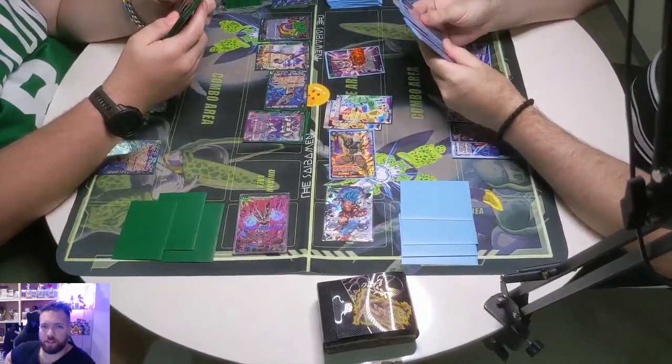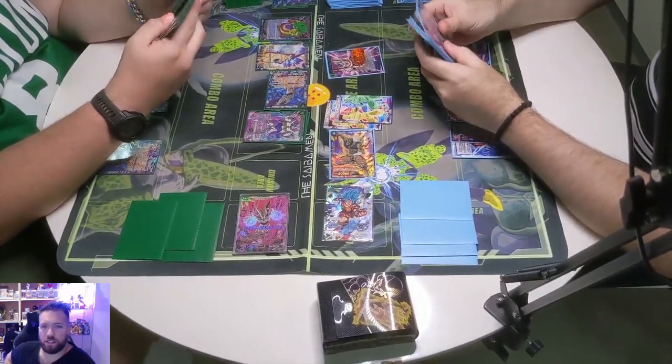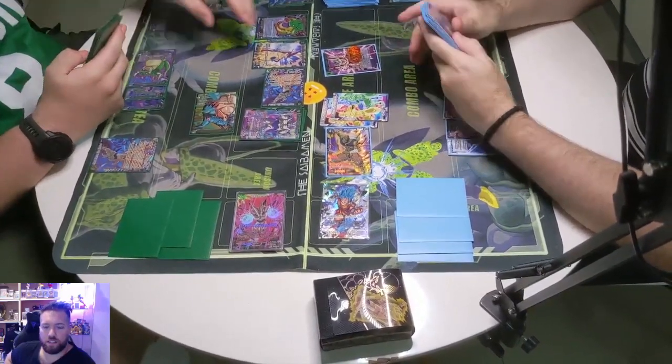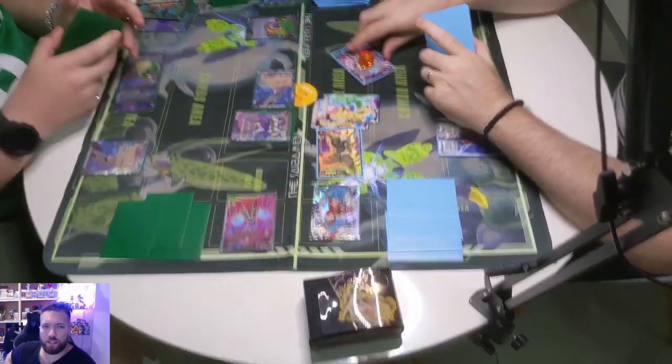It took him longer than he wanted to be awakened. Attacking with a booney. Comboing Rage, Shenron, and Snout Boy.